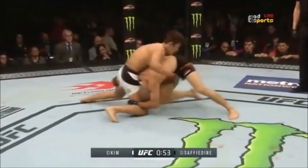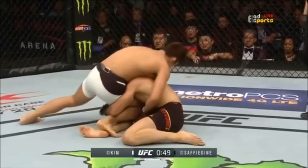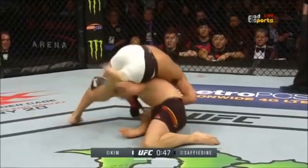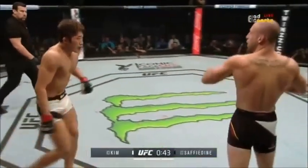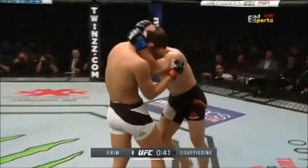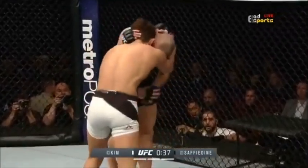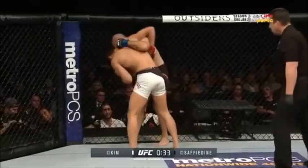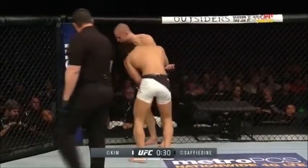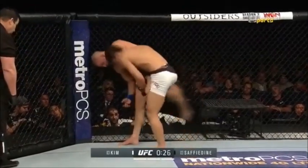Look at this. Saffiedine working very hard for a takedown. But Kim turns it around on him, but Saffiedine holding on to that right leg and gets right back up to his feet. 40 seconds, clinch again. What a grueling fight. Big time. And you can see it in Saffiedine's face and Kim's face when they break. These guys are just draining the gas tank here.